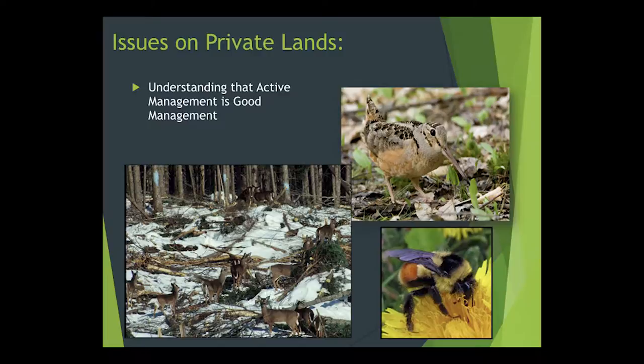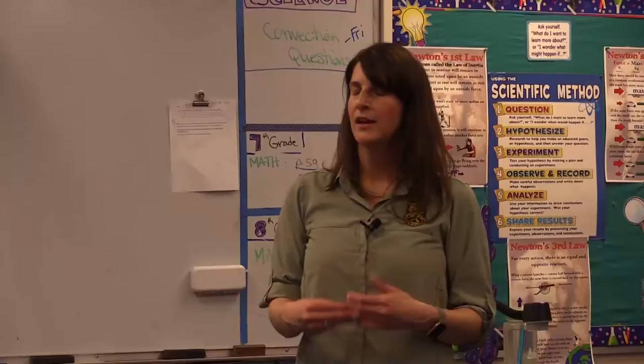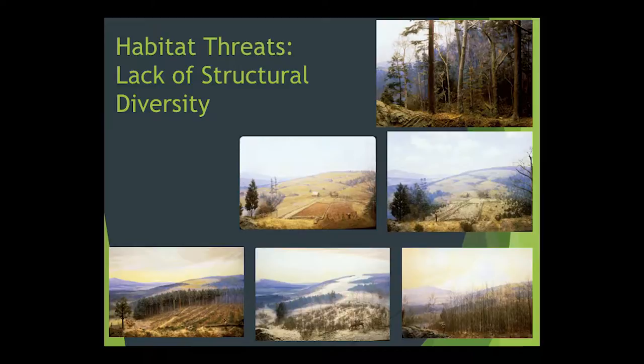So one of the first things that we always talk about with private landowners is that active management is good. There's often a misconception that it'll just figure itself out, I don't need to do anything. But we work really hard to tell landowners, get involved in your property. Start seeing what's out there. Start checking for invasive species. Active management is good for wildlife. Cutting trees is good for wildlife. And that's something that we really try to send home.